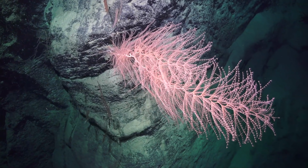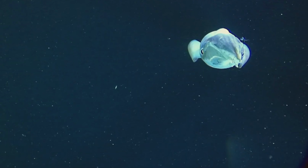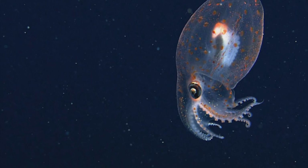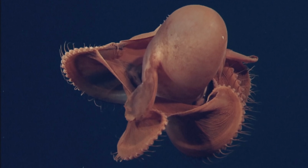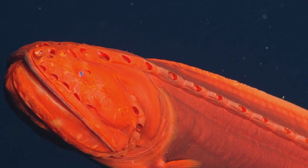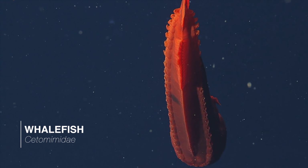So deep-sea creatures have had to be creative with their adaptations. Making use of the absence of light, most creatures of the pelagic deep are black, red, or transparent. These are the least visible colours in the depths, so creatures like this red whale fish are less visible to creatures on the hunt.